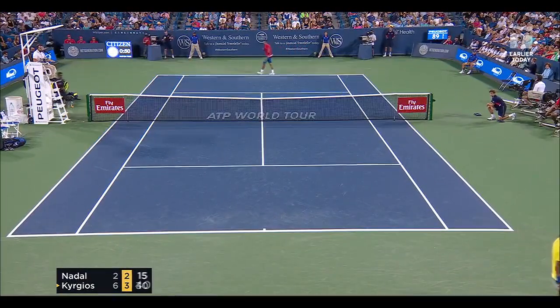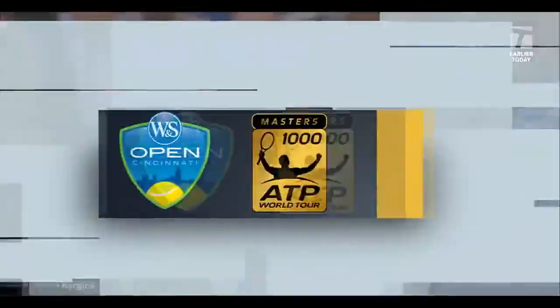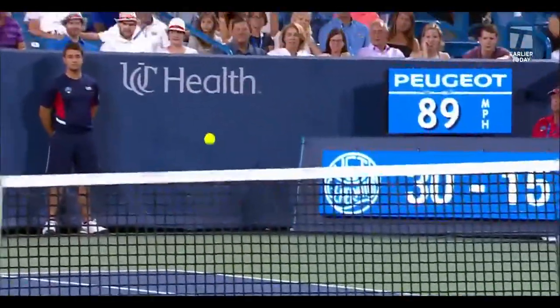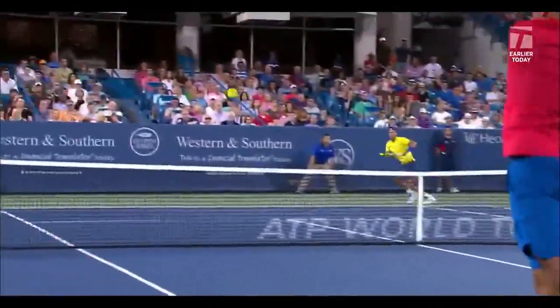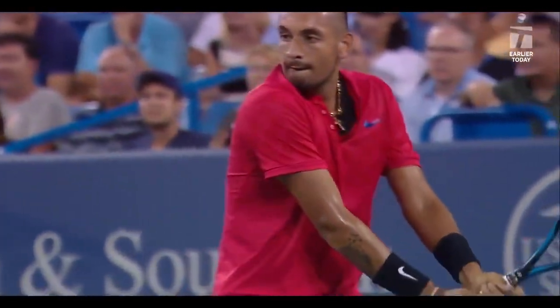That's too good. Another line-licking backhand. 14-15. Just see it hit the fat part and skid through. Yeah, it's unplayable, isn't it, Kev? There's no revolutions on that. The timing has to be perfect.